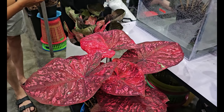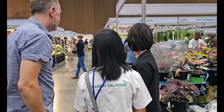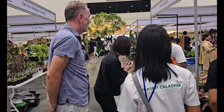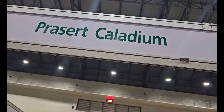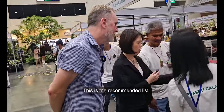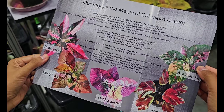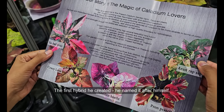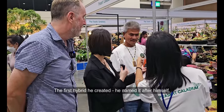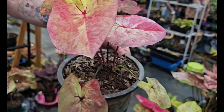You say your father is a caladium hybridizer. Yeah, let's go and see him. Hi, hello. Very nice caladium, very pretty. Which is your favorite? This is a recommend. This is one of the best propagation. It's like you go to a restaurant with a Michelin guide and this is the best. This is the first pandan hybrid. His name Prime Person is his name. Named after himself. Yeah, himself. The breeder. The breeder. Yeah.